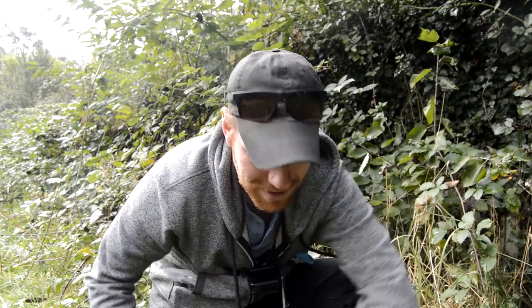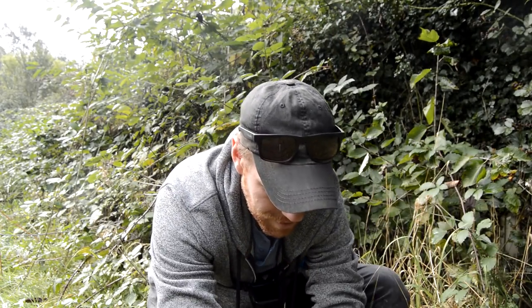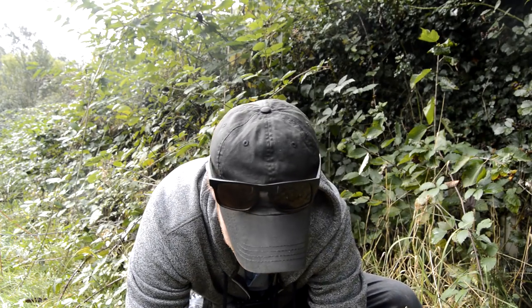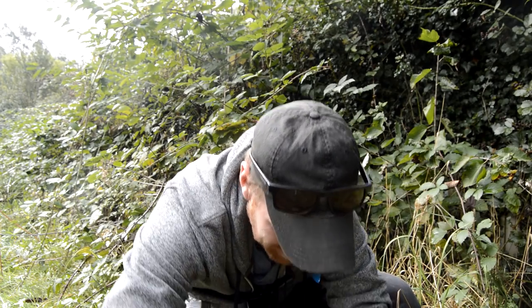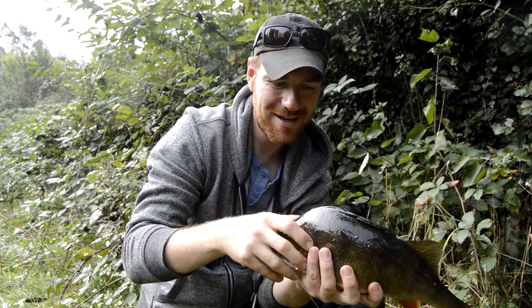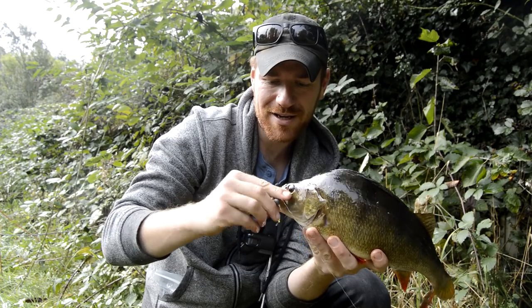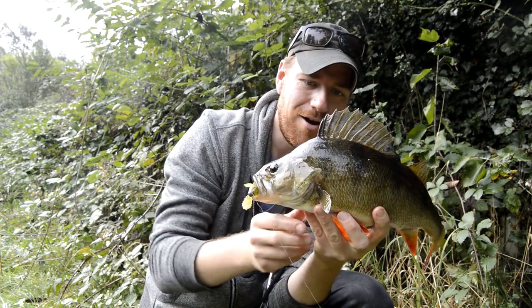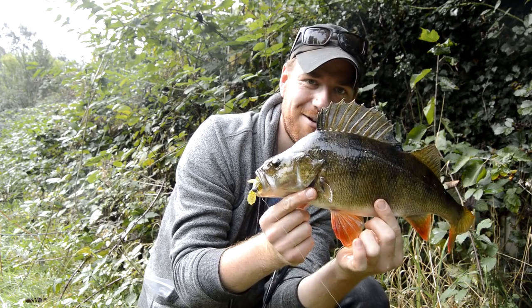Just had this fish resting down in the edge while I set the camera up, pegged it in the edge with my net. And oh God, it's a feisty fish, let's put it that way. There we go, absolute beauty. You can see the bullhead hanging out his mouth there, look. Little bullhead lure. Oh, look at that, well presented its fin. That's exactly what we want.